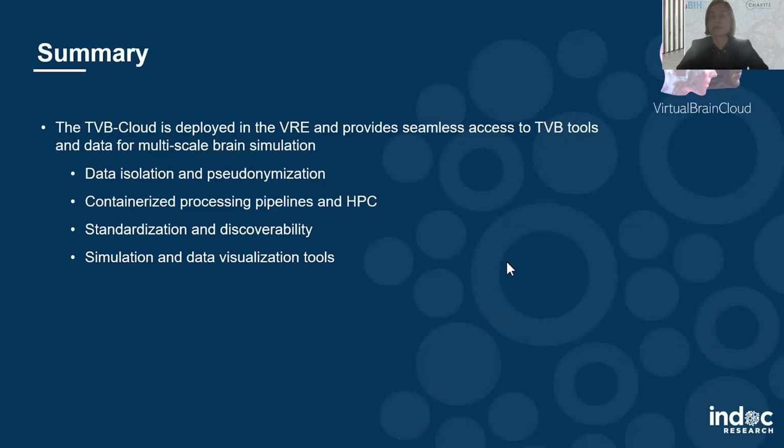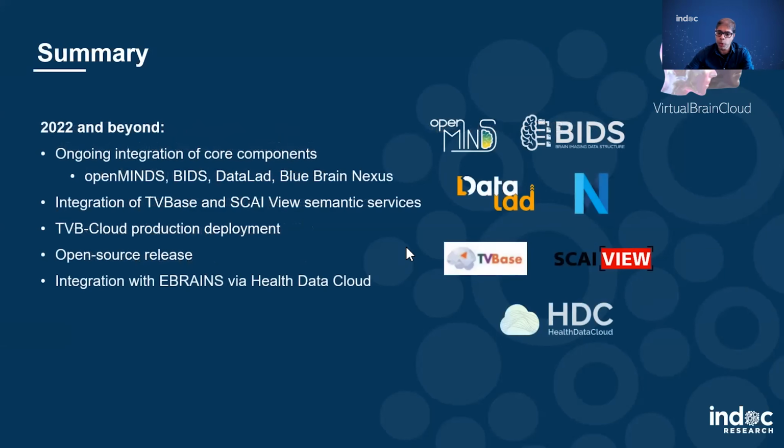So we heard from Patrick, particularly about the capabilities in the VRE to support the TVB-Cloud, and they include these various features for isolating and preparing, pseudonymizing the data, running the various pipelines, being able to standardize our data sets and make them discoverable, and being able to, of course, run the multi-scale simulations and visualize the data. There's a lot more coming. There's much more work to do as we continue to integrate the various tools and standards within the VRE, some of which are shown here and that we heard from earlier.